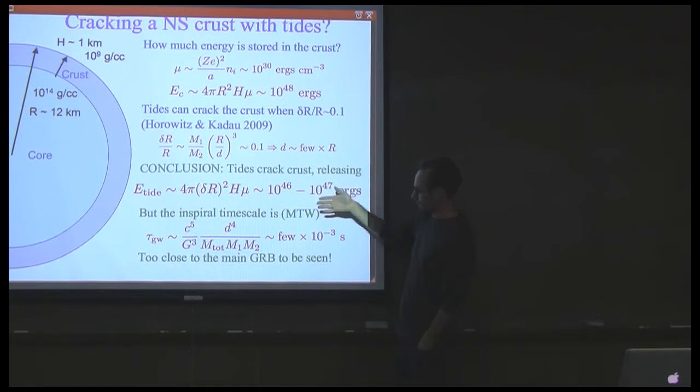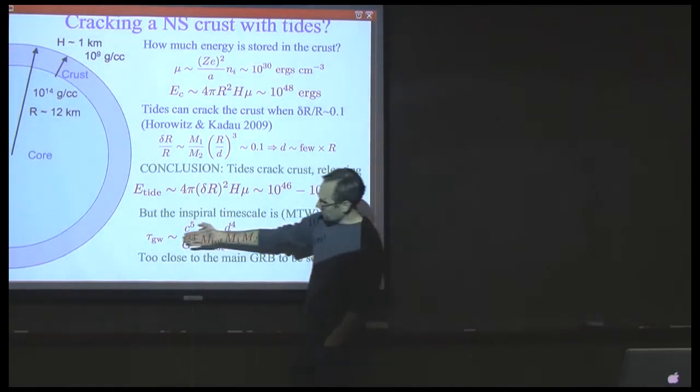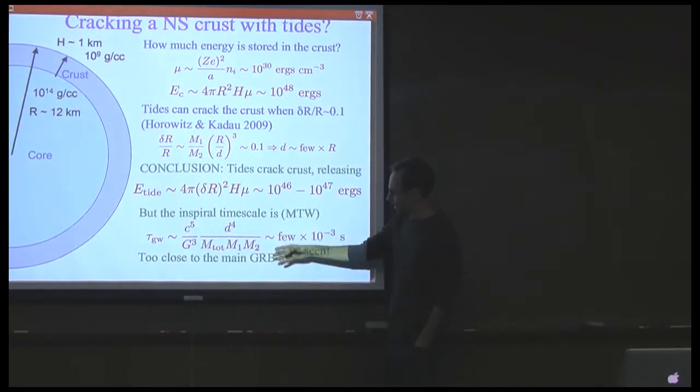And so I don't even really have to write it, but the gravitational in-spiral timescale at this point, you just look at MTW and look this up, it's only about 10^-3 seconds. It's of order milliseconds by the time you're basically almost merged at this point. And so this event's going to happen, but it's going to be too close to the main gamma ray burst to be seen as a separate precursor. You want something happening a few seconds before instead.